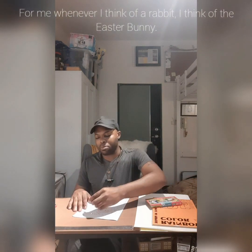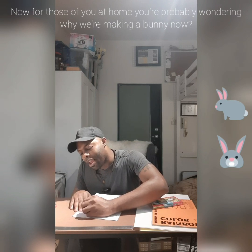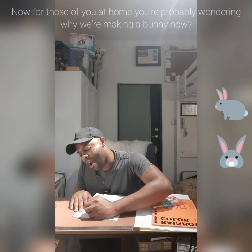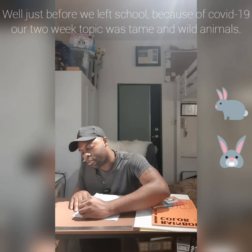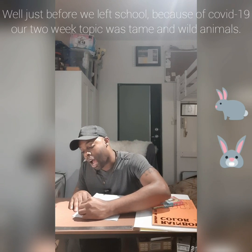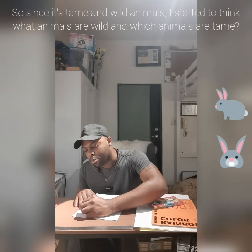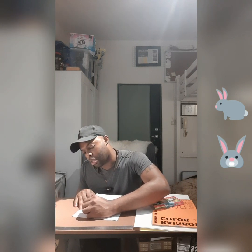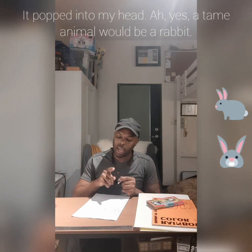For me, whenever I think of a rabbit, I think of the Easter bunny. Now, for those of you at home, you're probably wondering, why are we making a bunny now? Well, just before we left school, because of COVID, our topic was tame and wild animals. So I started to think, what animals are wild and which animals are tame? And then it popped in my head, yes, a tame animal would be a rabbit. A good example of it, anyhow.